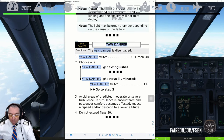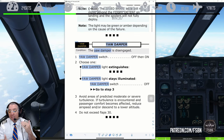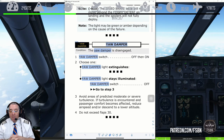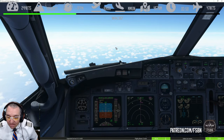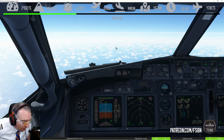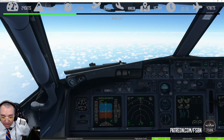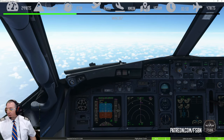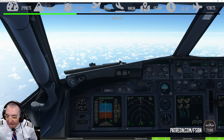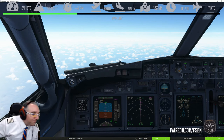And the reason, why do you think that is? I'm going to actually let you think, why can't we exceed flaps 30 with the yaw damper disengaged? Any ideas? What are your thoughts? I'm going to hypothesize with this one as well, but I want to hear your thoughts on this before I chime in. So why can't we operate past flaps 30 with the yaw damper off?